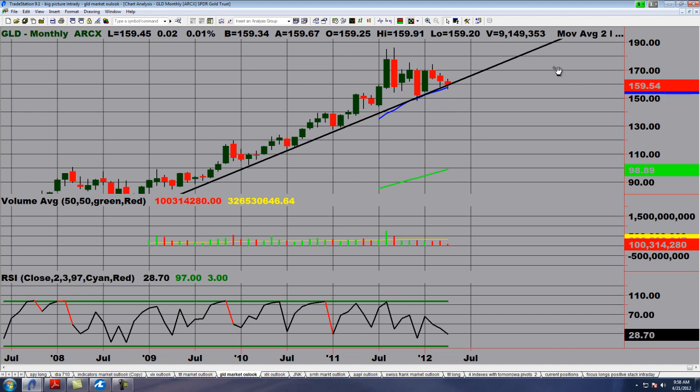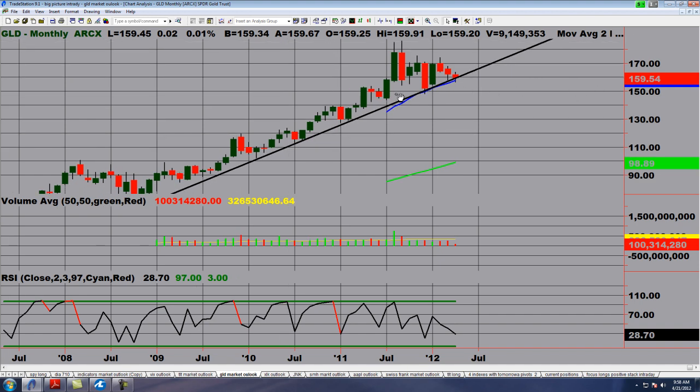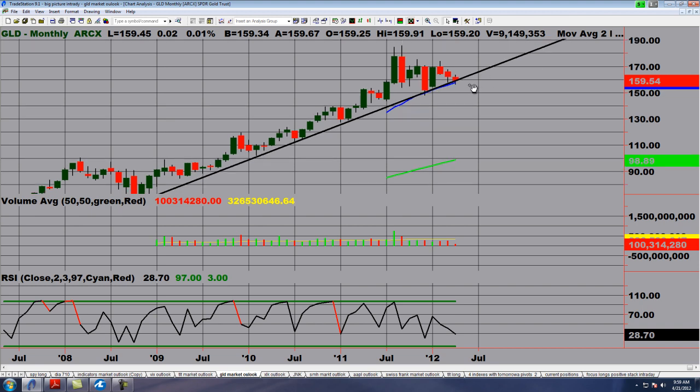Because if that daily chart fails, you're definitely going to see some of the long-term players calling into question whether the long-term trend in gold is still intact. So long-term, we're just hugging that trend line, still intact. On the weekly charts, still holding that 200-week moving average and trading above it. And the daily charts are starting to break down.